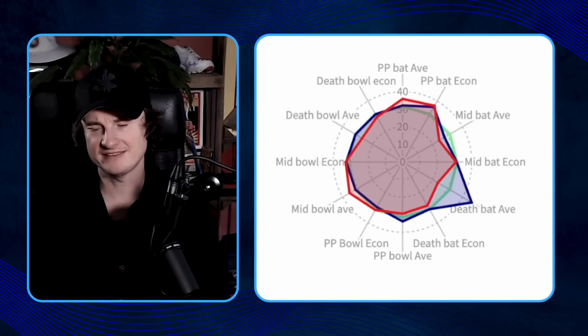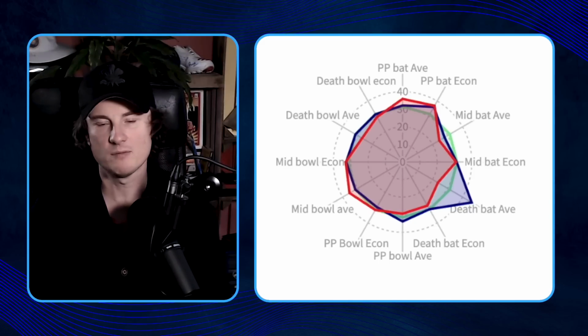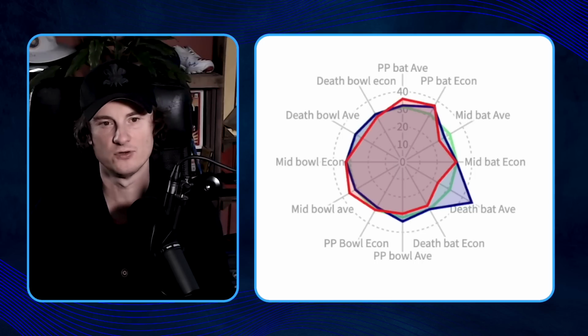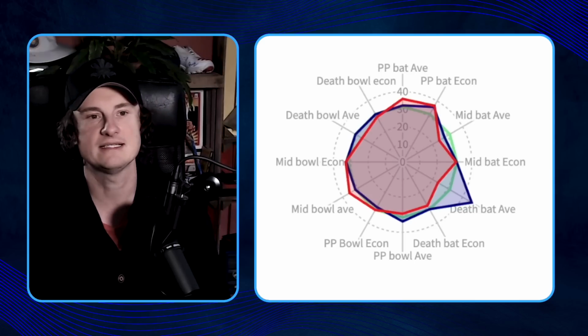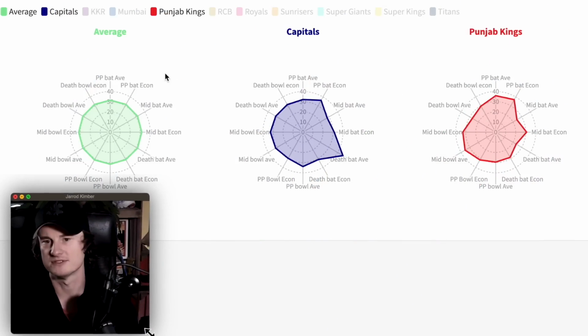Welcome back to our Sextup Map series, where we look at how teams played in the last IPL and what players they've brought in to help with that, or in some cases, not at all. We're in the middle of the road teams now. Shall we have a look at the Delhi Capitals and the Punjab Kings? Yes, we shall, because they're the ones I've clicked on. So let's start with the Kings.